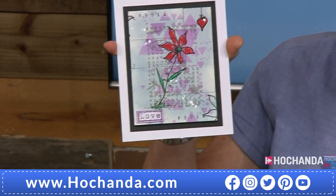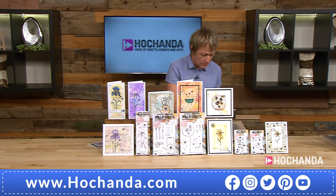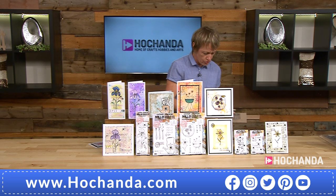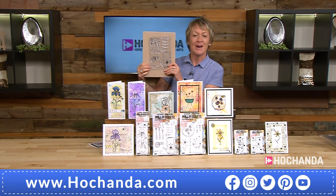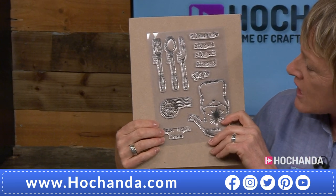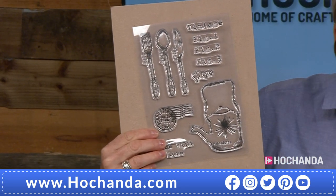Isn't that fantastic? Right, let's talk about what you're getting in the complete collection. Let me show you the stamps because you can see the artwork on the front. And true to style, you have exactly what you see. So there you go. There's that teapot. You've also got the flower that goes in there, the postal stamp. You've got the knife, the fork and the spoon. You've also got the words in there as well. So that's one of the sets just there.